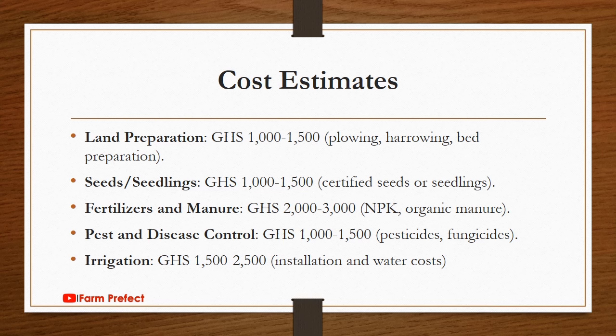That is the installation and the water cost, but there are always ways to reduce this kind of thing. Yes, if it is not that you are doing your okra in dry season, I do not see any reason why you should do irrigation. If it is raining, depend on the rainfall.